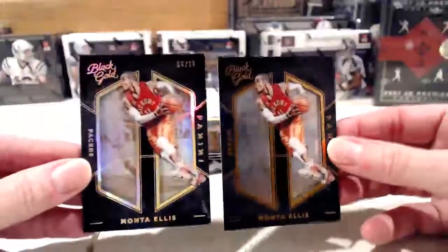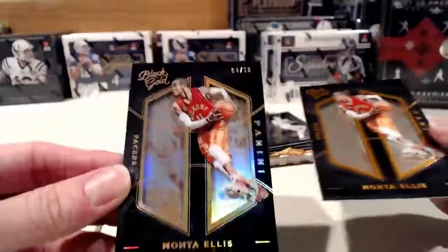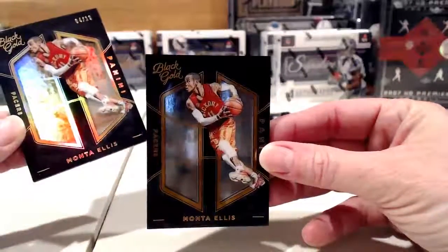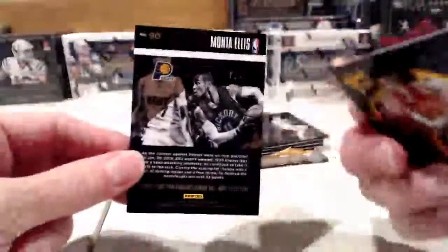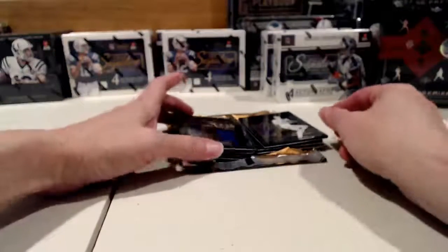So, right off the top, we have the same player, Monta Ellis, on the top of each pack. The difference is this one is a refractor, and it is numbered to 10, 4 of 10 on that Monta Ellis, and this Monta Ellis is not numbered. So once again, we have to really say thank you, Panini, for your wonderful randomizing skills there and giving us the same player.